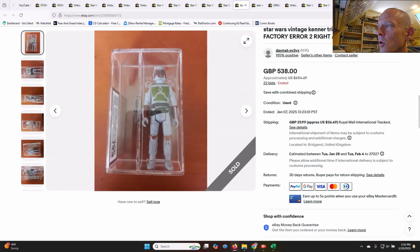where his right arm's normal, but unfortunately where his left arm is supposed to be, it's backwards. So that's a really cool factory error. First time I've ever seen that for a Boba Fett. And, you know, the price didn't disappoint. This was over in the UK in an auction, 22 bids.